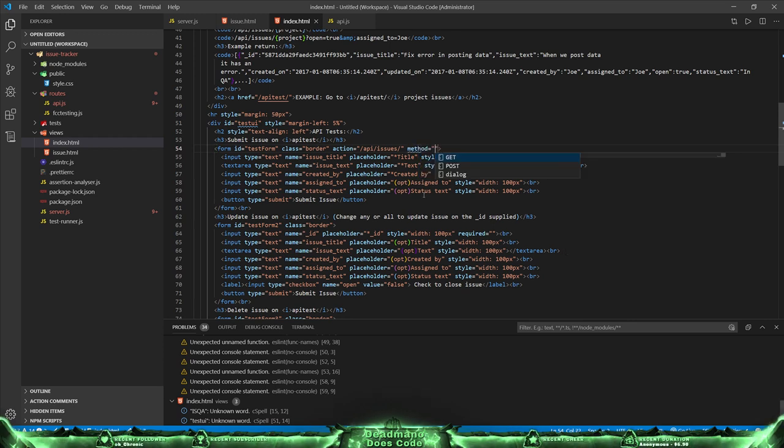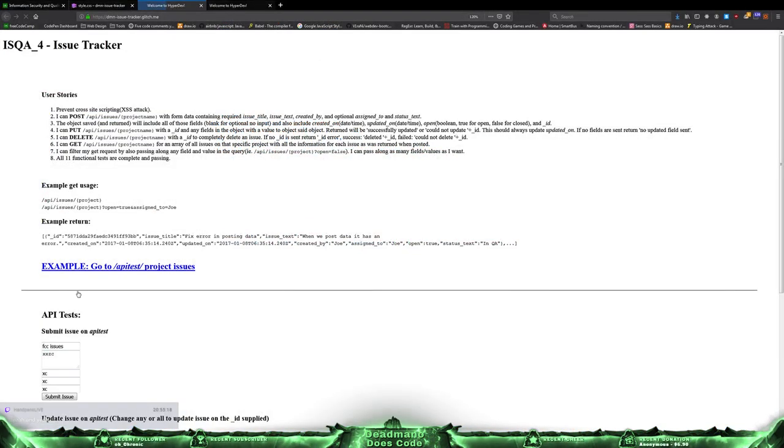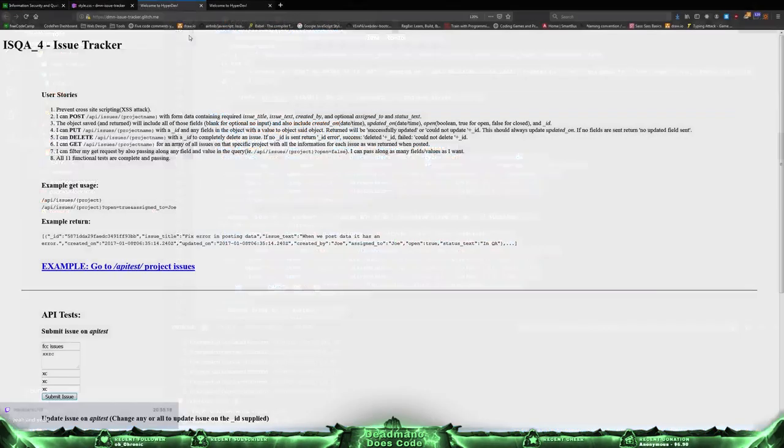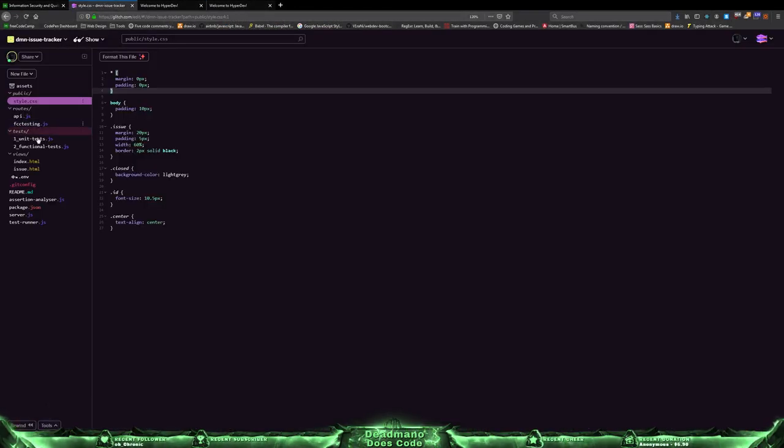And then we need a method. Post. Well actually, let's do method first. And then post, I don't know. Method, post, action, where it's gonna go to. Okay, so now it's gonna try and send you to... what the hell? Where's the button? Type submit. This is still part of the same form? Oh, right. I keep forgetting we're not working locally. That's so annoying.